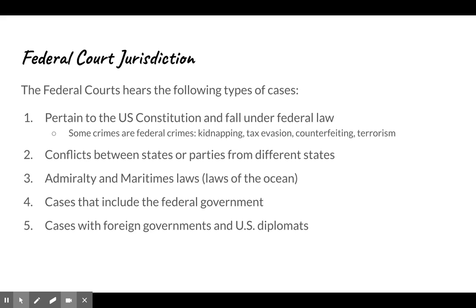Oh my goodness, I don't know how to say this word. I'm sorry, I should have looked it up. But maritime laws, so things in the ocean, are tried in federal courts. And this makes sense, right? Who does the ocean belong to? We don't know. And so any type of crime that might take place in the ocean, or if there's a sunken ship and 2 different people are claiming that they own that ship, that would go to a federal court.